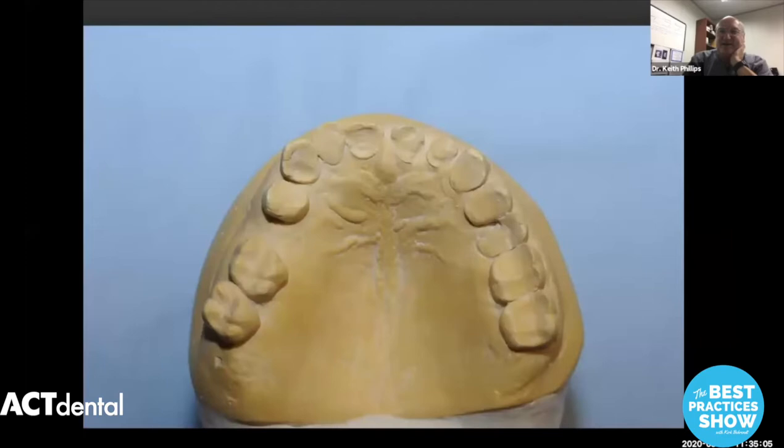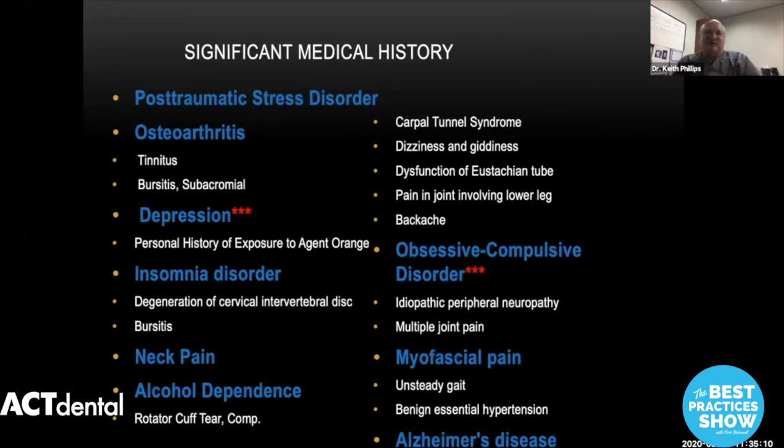And let's look at his medical history together. Just going to focus on just the ones that are in blue. Danny has severe PTSD. If you drop a tray of instruments behind Danny, he's coming up out of that chair and he's ready for a fight. Got pretty significant osteoarthritis. He doesn't use a cane, but mostly because he's too proud to. He has fairly significant bouts of depression. He doesn't sleep well. He's got neck pain. And alcohol dependence. And then the one that starred, obsessive compulsive disorder.